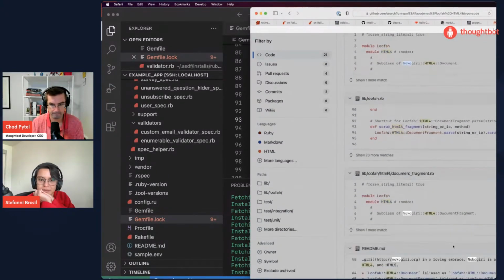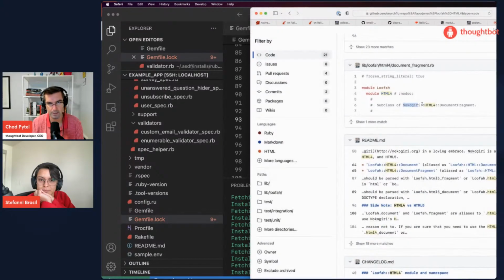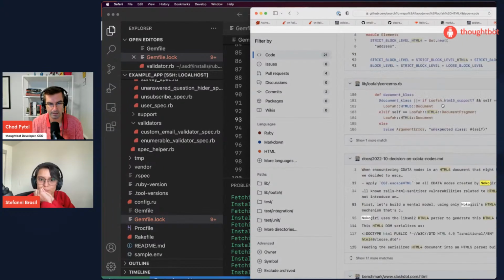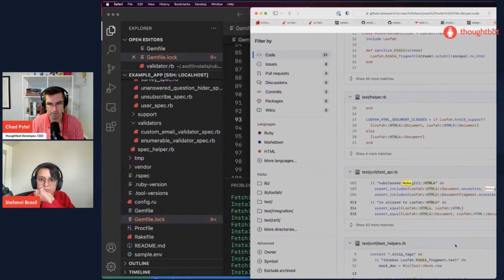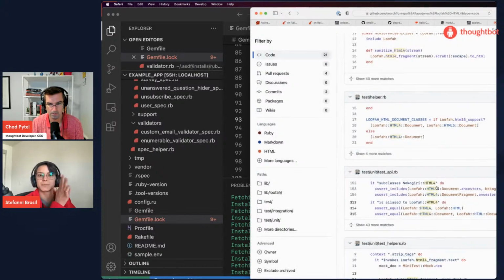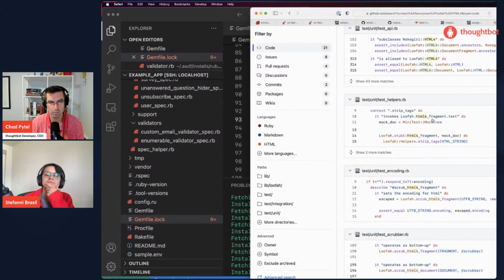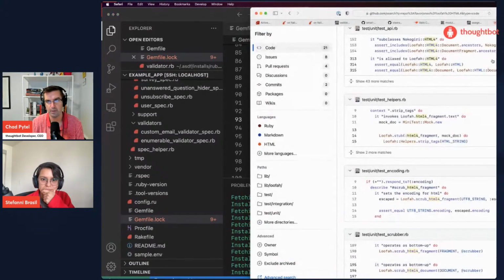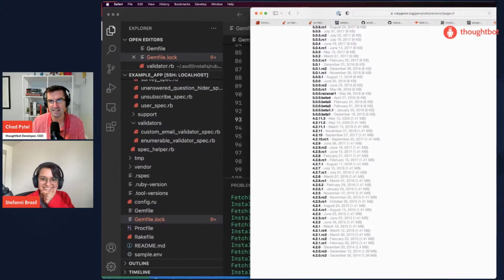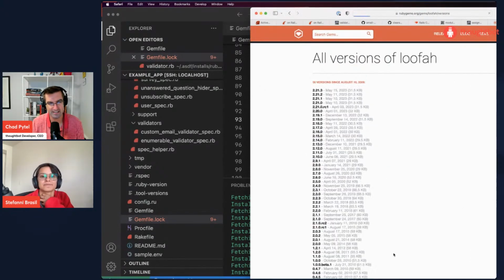HTML4. Okay. So if this is using Nokogiri HTML4. Okay, so 2.21 is the version that was installed, which is the latest version. That is not going to work.